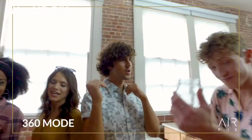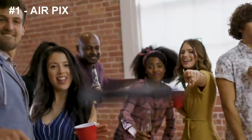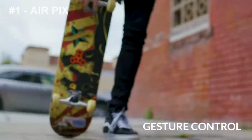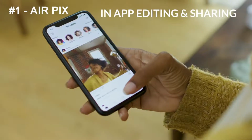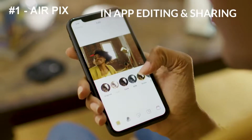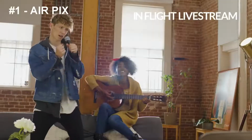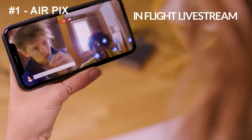You can also turn on 360 mode to automatically take pictures all around. And it will follow your face for the perfect picture. You can even control it with gestures. In the app, customize your pics and then post them instantly to your favorite social stream. You can even live stream real-time adventures from the air.